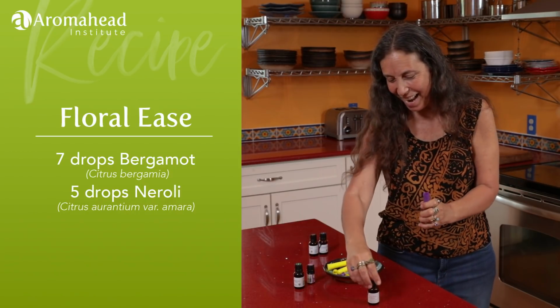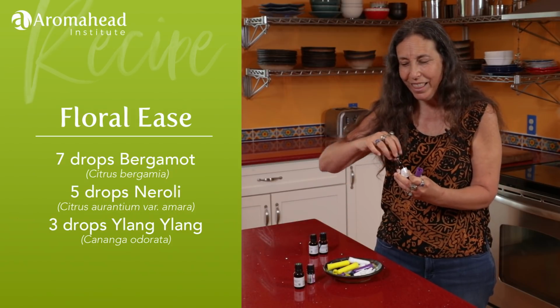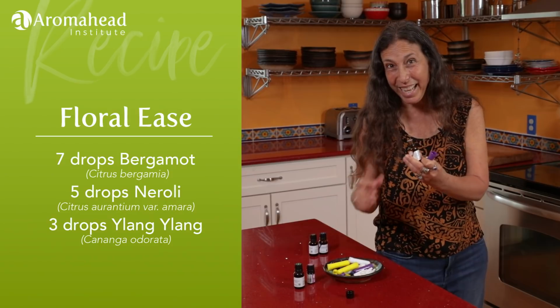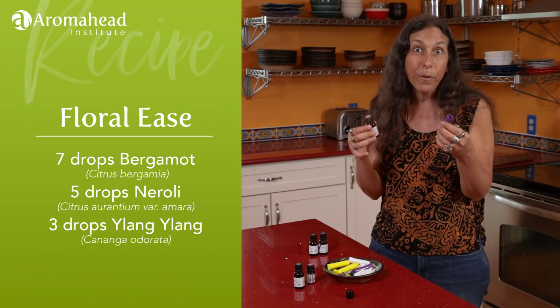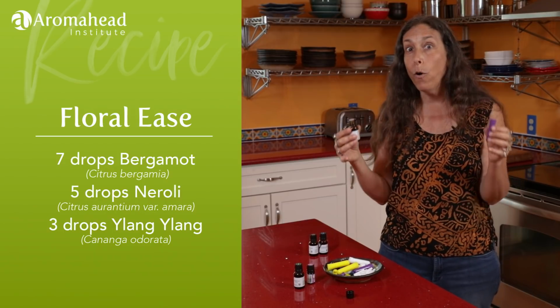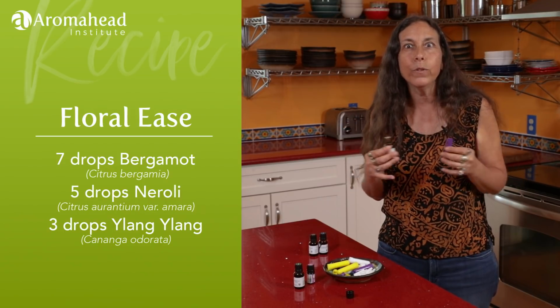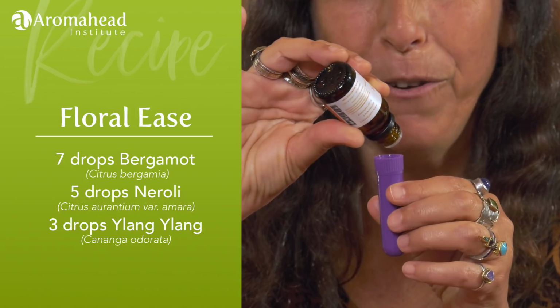All right, and then lastly, we've got our Ylang Ylang. We only need 3 drops of Ylang Ylang because it is so strong, and more than that, it could actually be overwhelming. I can smell it just opening the bottle, and the whole room. It's very diffusive. It will spread through the whole room. I love it. It's so beautiful.